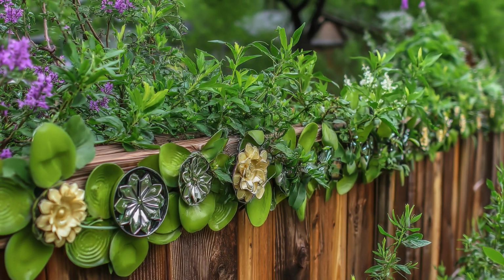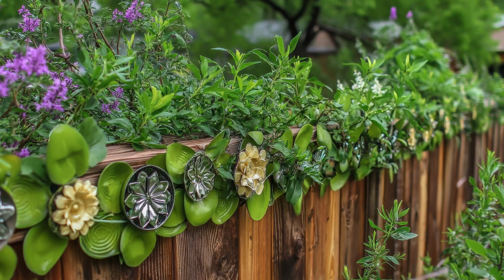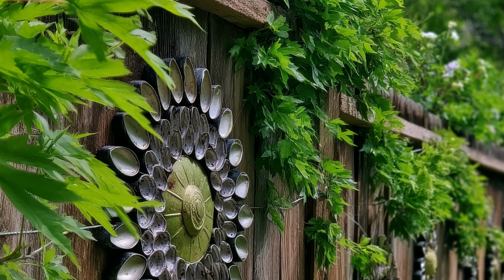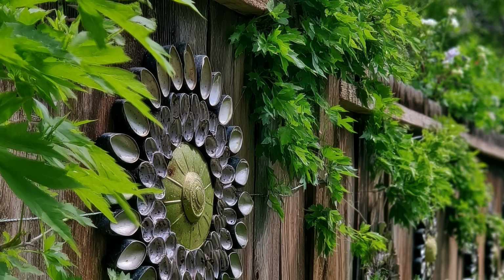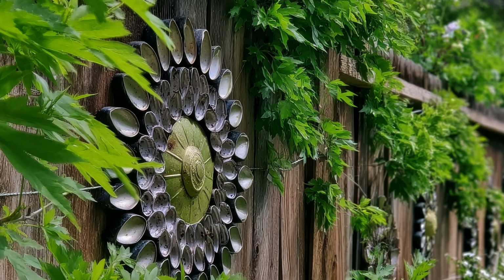On a weathered wooden fence bathed in golden afternoon light, a radiant sunburst comes to life, not from fire or paint, but from the silvery shimmer of upcycled tin can lids. This striking garden wall sculpture transforms what was once kitchen discard into a bold, gleaming display of DIY creativity.